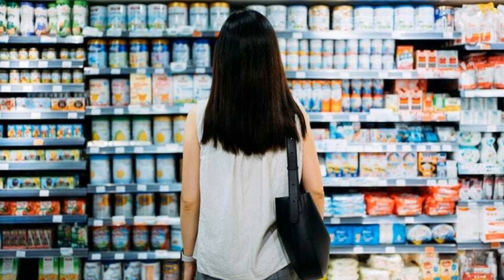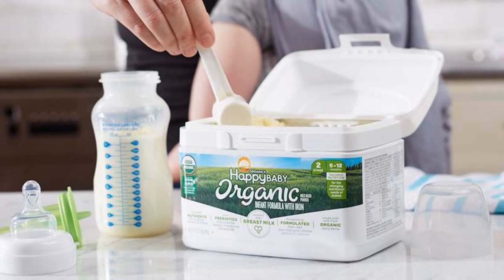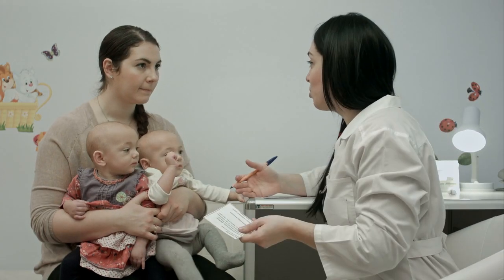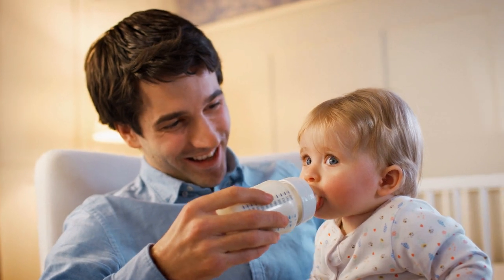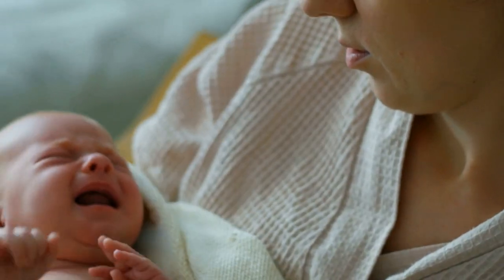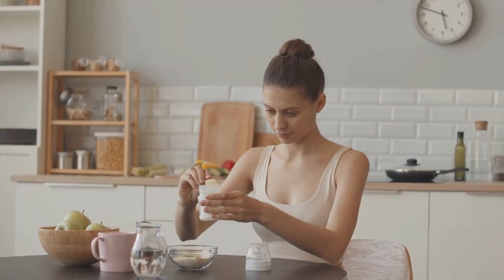You can't directly switch to another formula. First, you must formula feed your baby with a mixture of new and old formulas. Your pediatrician will ask you to increase the amount of new formula gradually with time. This way, your baby will become used to the new taste, and switching to it will become easier. You must watch out for the symptoms of intolerance while continuing to increase the amount of new formula gradually.